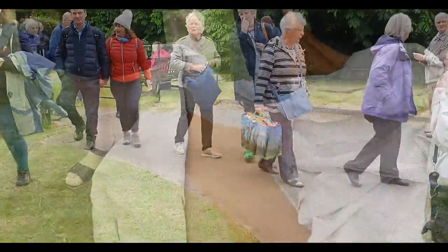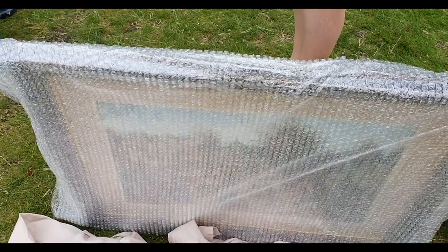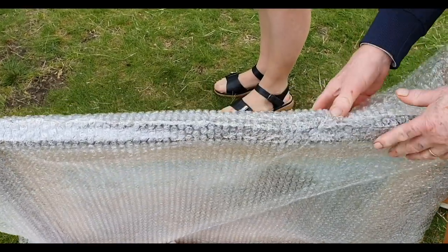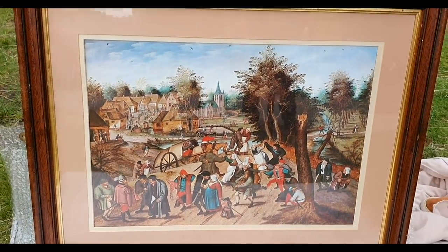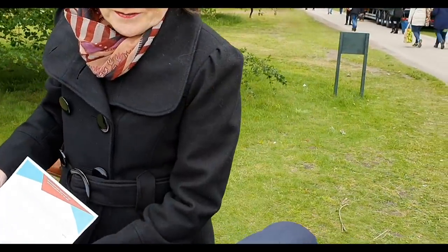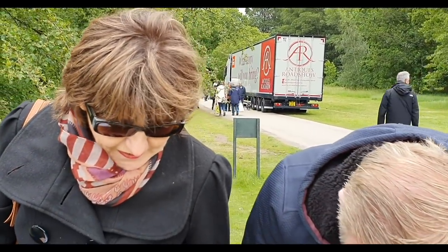That's brilliant. A painting, all in bubble wrap, look. I can see it. What's it a painting of? See, there's all these little treasures. Never get it back together now. There we are, look at that, folks. Wow, look at that painting. What's it of? It's De Bruegel, the younger. How old is it? We don't know. Sure. You don't know, that's what you're going to find out.